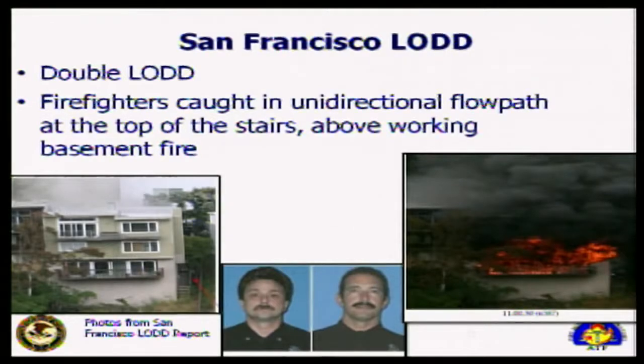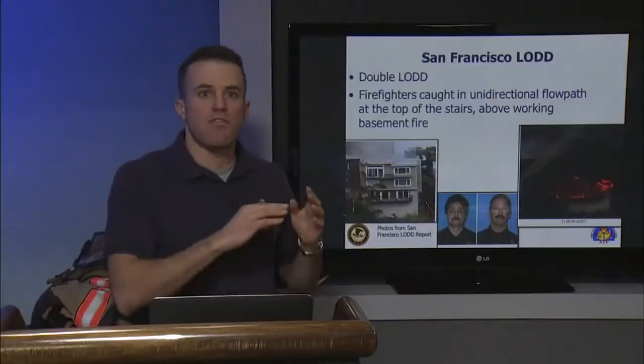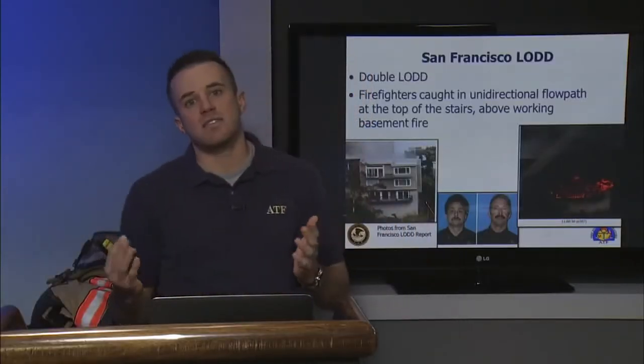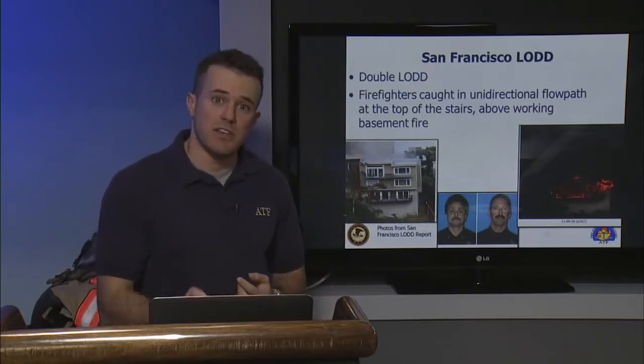The next incident, we're talking almost a decade later, over a decade later, it was a very similar incident. Two firefighters were working above a working basement fire, and one window changed. The ventilation changed. The fire broke out a window on the fire floor. The flow path changed, flowed around them, high velocity, high temperature gases. It killed these two firefighters. We'll look at that in detail.